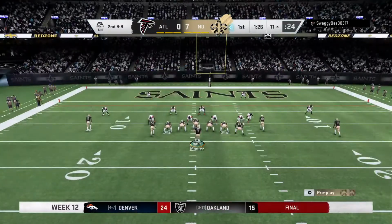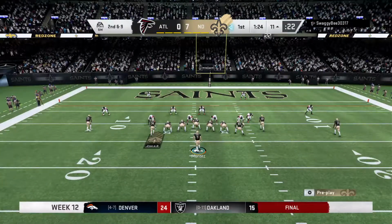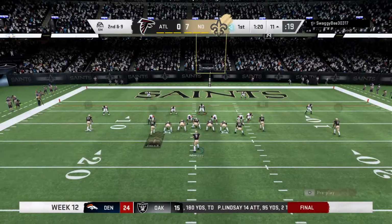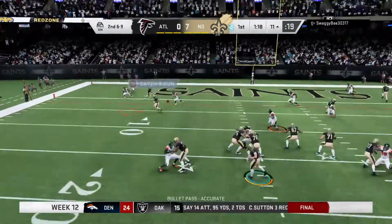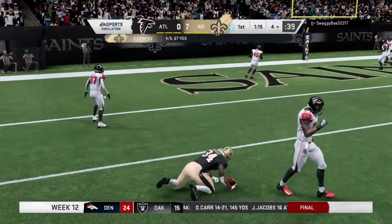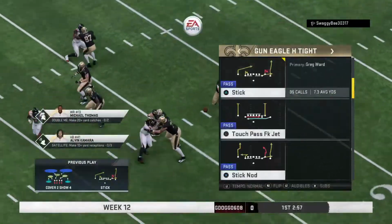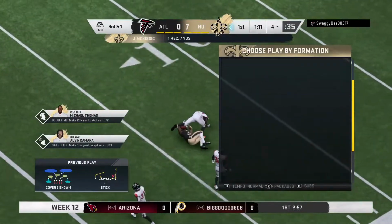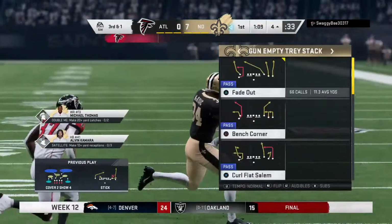Here's 2nd and 9, just a yard on that last run. 2nd and 9 now. He's caught at the 4. And the stop will come inside the 5 at the 4. 7 yards on the play, and that'll make it 3rd and 1.